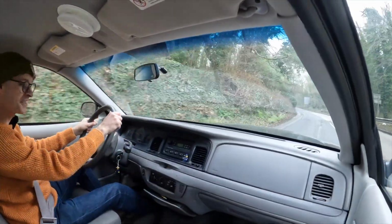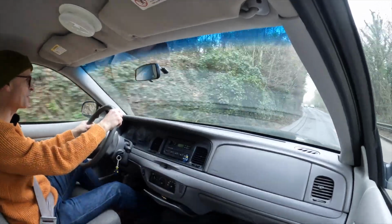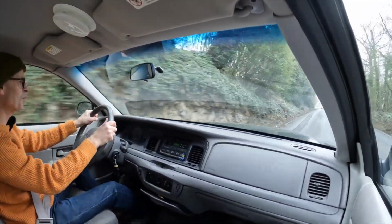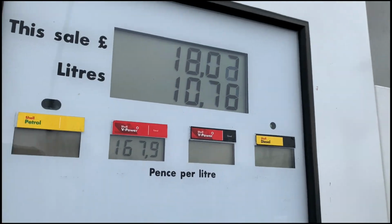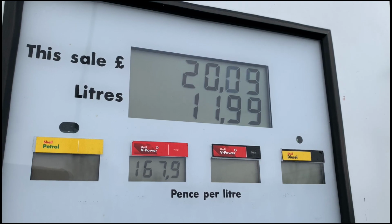The thing that Furious Jr. said was, wow, these seats are so cold in the back, it's like being in a prison car, which it technically kind of is. I really picked the wrong week to buy a 4.6 litre V8 American car.